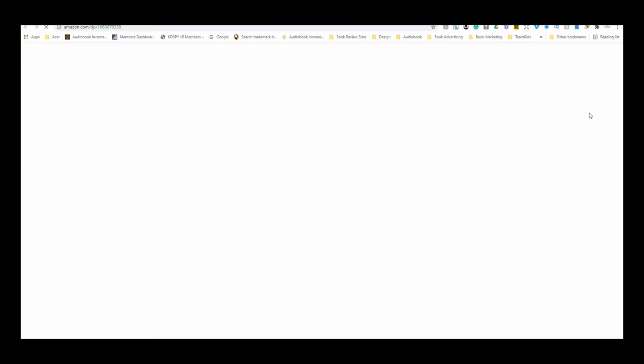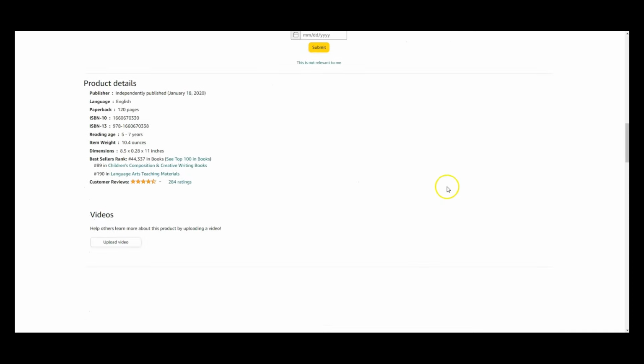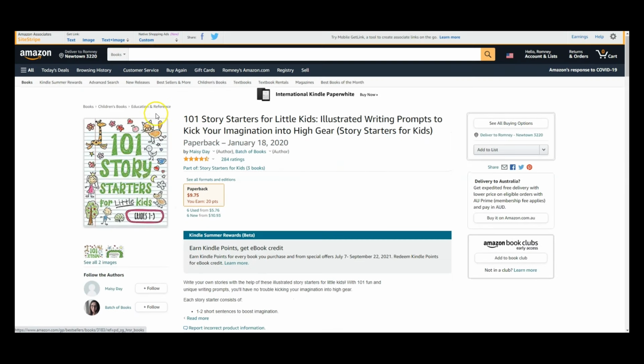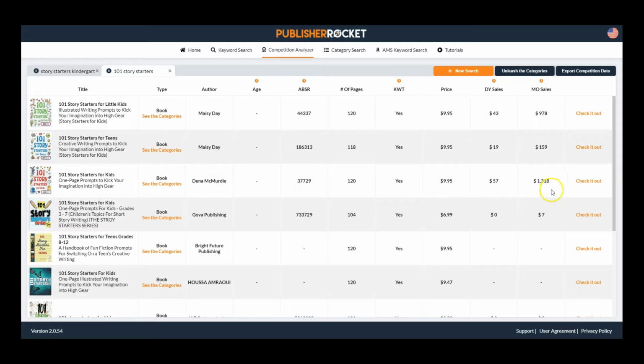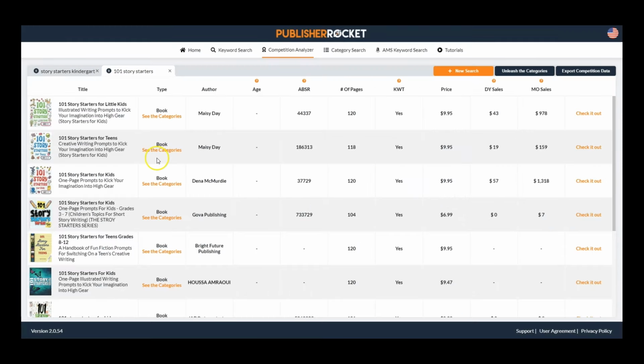What we do is go check it out, and then we can simply do what we would normally do as part of our research, checking through it, ranking of 44,000, and it's got all the information that we need right there, and we can do a look inside when that pops up as well. So that is the competition analyzer. You can just put a couple of keywords in, it will bring up the books, and then you can check out all this information as well. For example, this book here is doing nearly close to $1,350 per month. Again, you can check out the categories that this book is actually under, and these are the 2 categories. It's actually ranking at number 11 at the moment in regards to language arts. So that will bring us some excellent information as part of it as well.